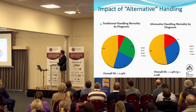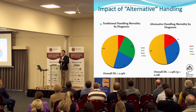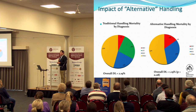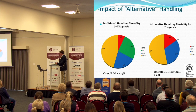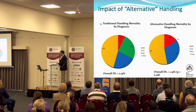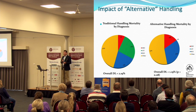When we handled these cattle differently, they completely obliterated all of this digestive death loss. They had 18 bloat deads in the other group. When they handled their cattle differently and intervened at a stressful time, these cattle performed better, they ate better, and they didn't die as much, to the tune of nearly 1%. The overall death loss here is 2.19% on the overall group and 1.19% on the group that they did stuff with.